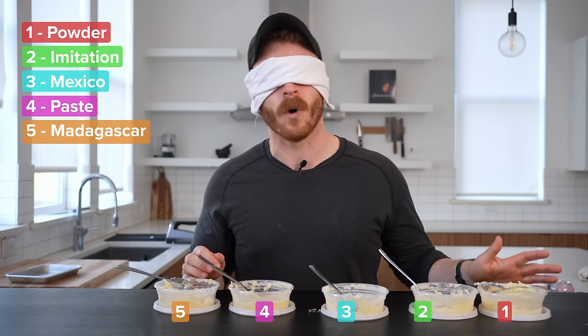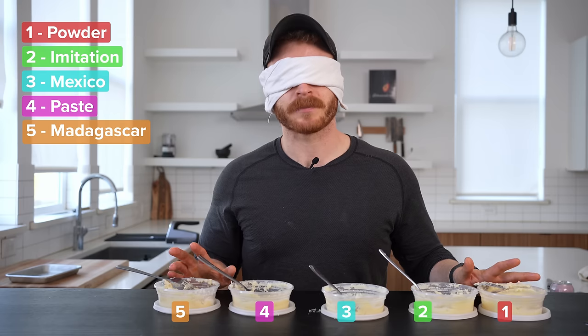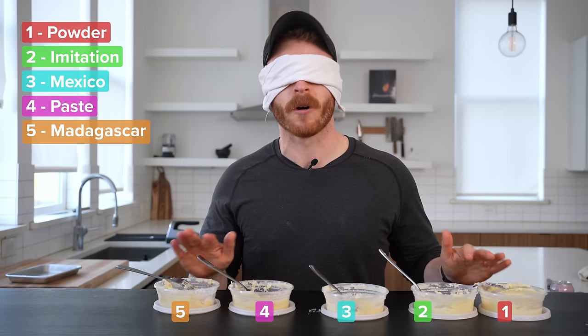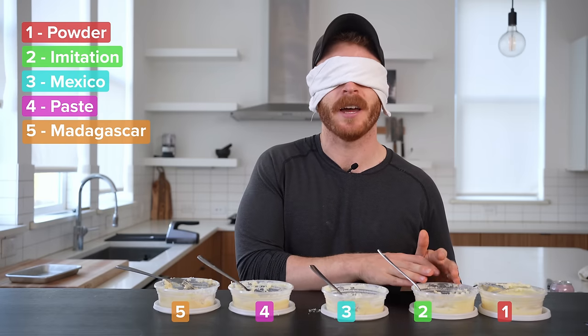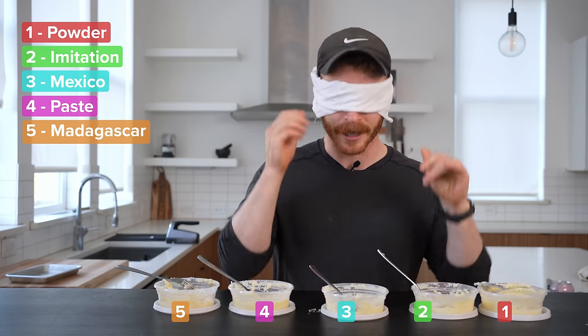Four, five, and one are all fairly similar. I feel like one has a really clean vanilla flavor, but I would say one, four, and five are basically even. Three is slightly lower for me, and then number two, I would say, is definitely a step below all of them. So let's see.